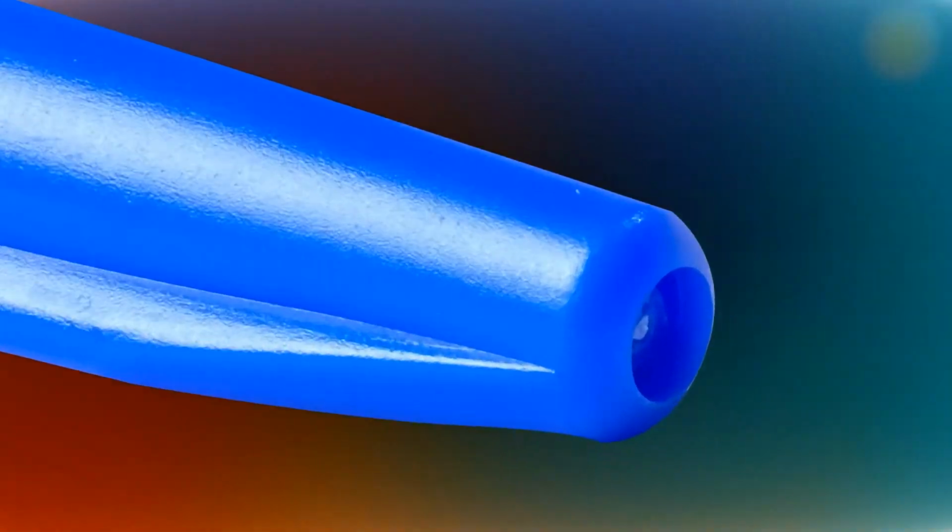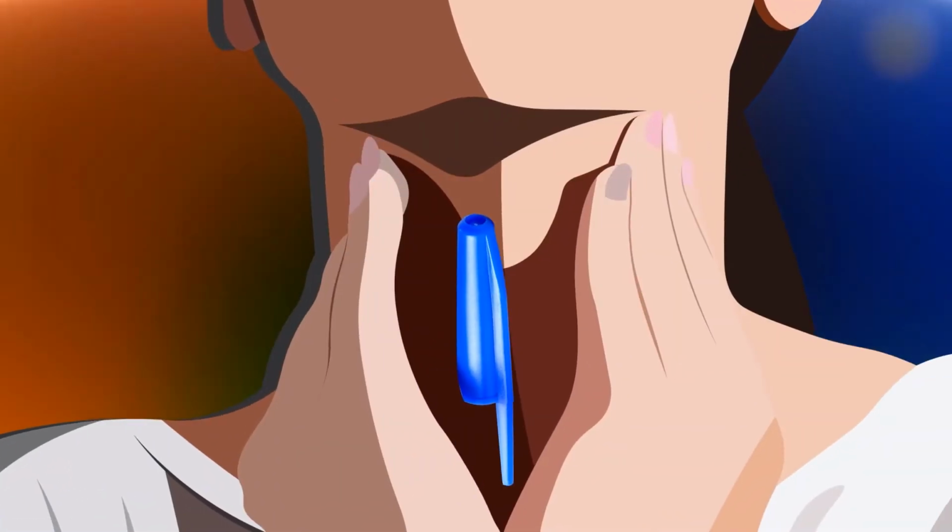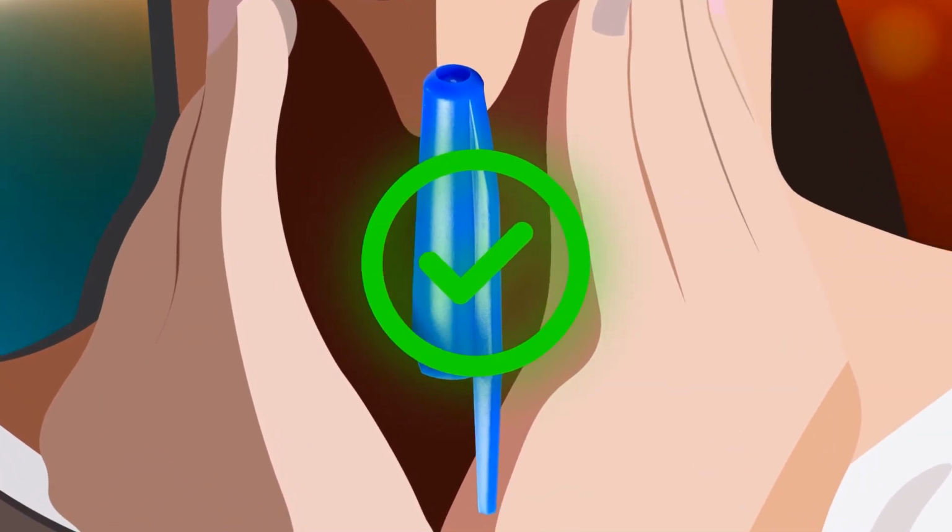A pen cap has a small hole in the top in case you accidentally swallow it. Thanks to it, your airway won't be blocked.